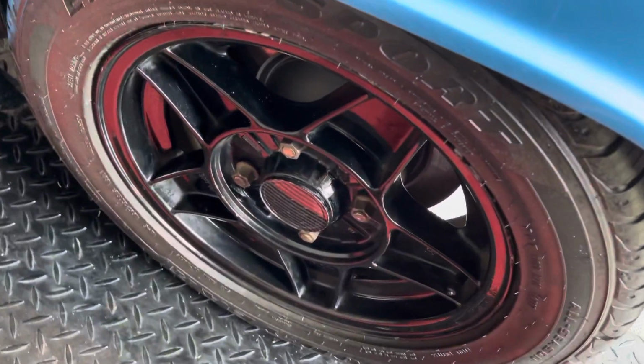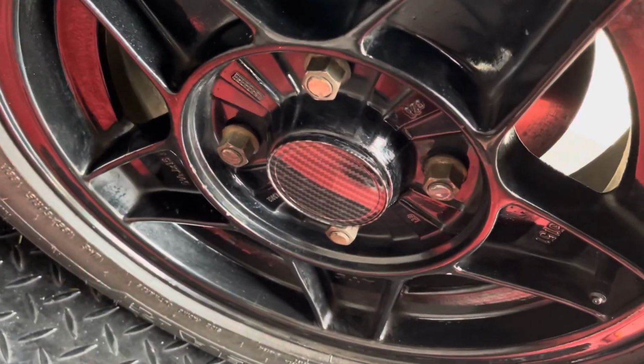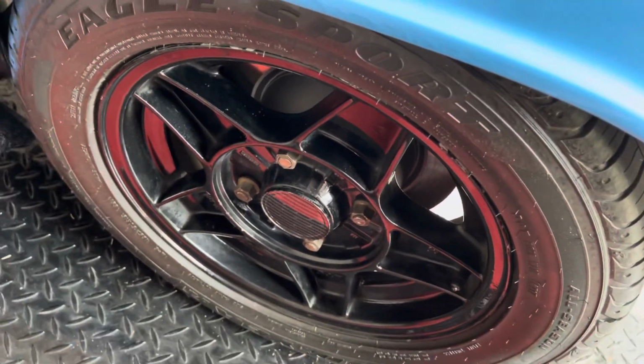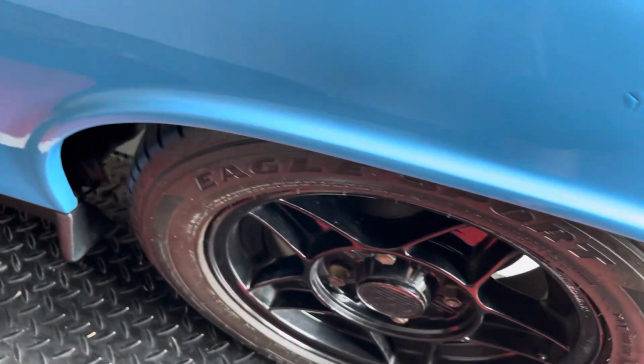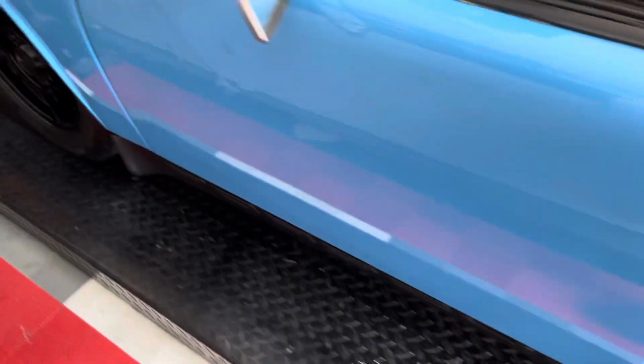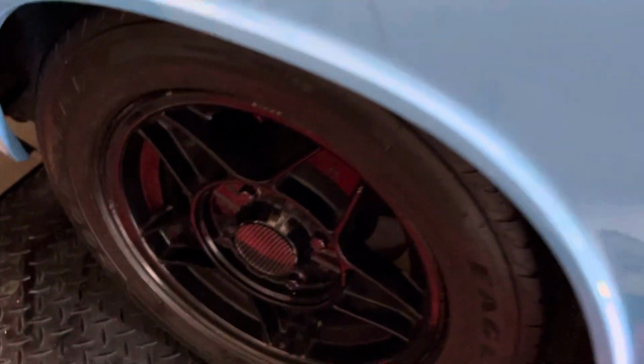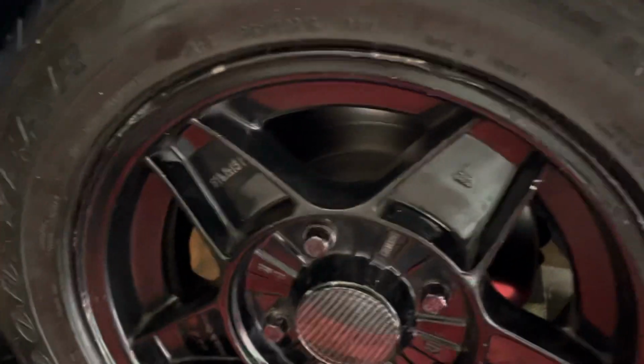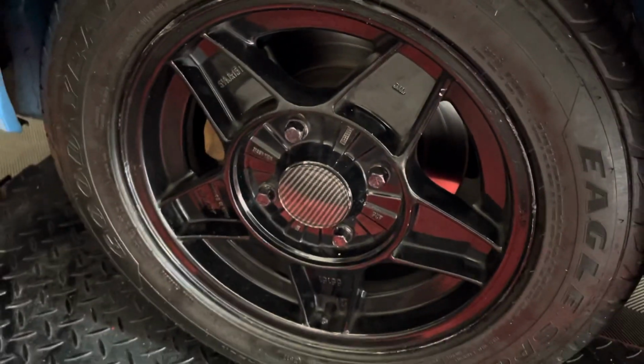ATS wheels, I have center caps that are just knockoff center caps. I have 3 ATS center caps, original ones. I cannot find the 4th one. It didn't come with the 4th one. I've been looking for them online. I haven't been able to find them. I mean, these look fine. There's nothing wrong with them. It's just the ATS ones, the original ones, are kind of cool.